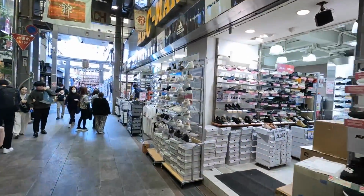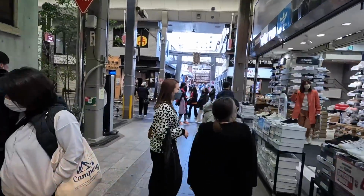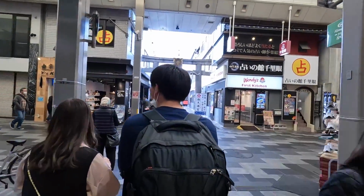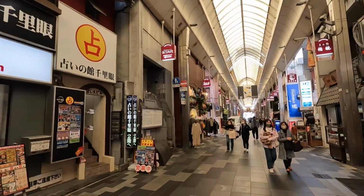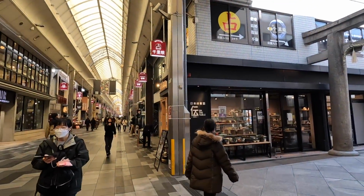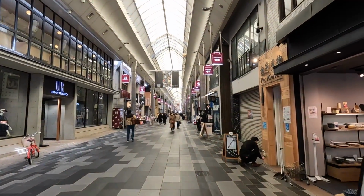Getting away from food shops and some shoes. And of course, the traditional Japanese cuisine of Wendy's. Oh wow. And of course, you can see this opens up into a huge kind of more regular type mall. All covered though, nice.